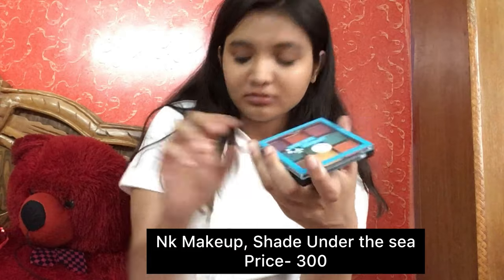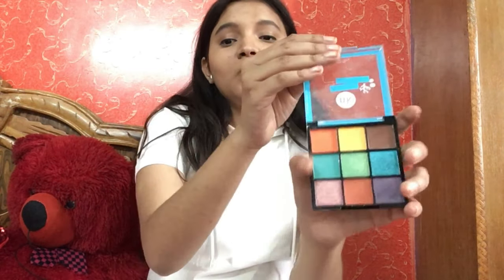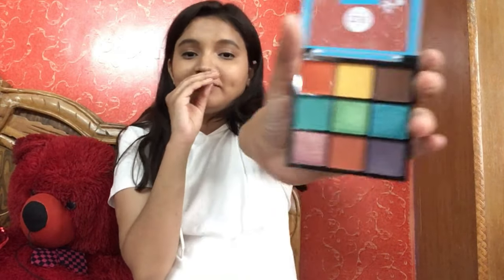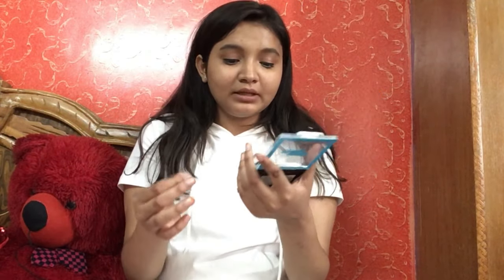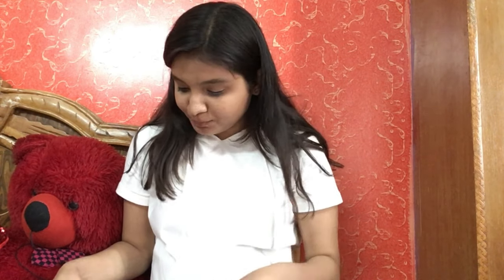I'm not that sure about the price. The shade name is Under the Sea, and I'll just check it on Amazon once for you guys and then tell you. All the shades, just look at them. The lavender one. Oh my god, I so love them. They're so great. I have been using especially 1, 2, and 3, these 3 shades so much lately. I carried it on my travel also. My friend gifted it to me, and I love it so much.